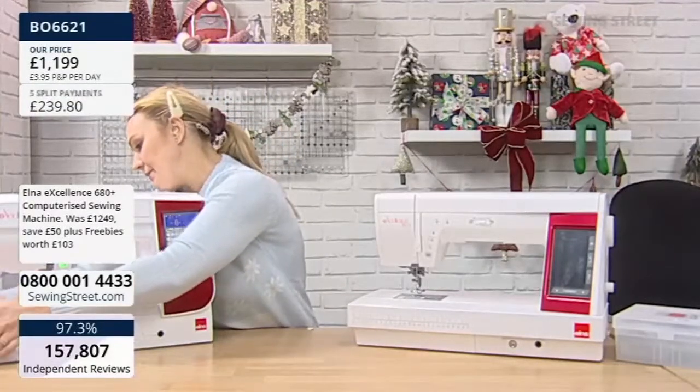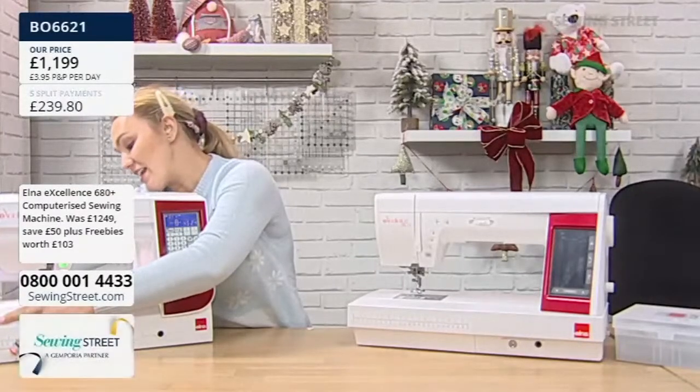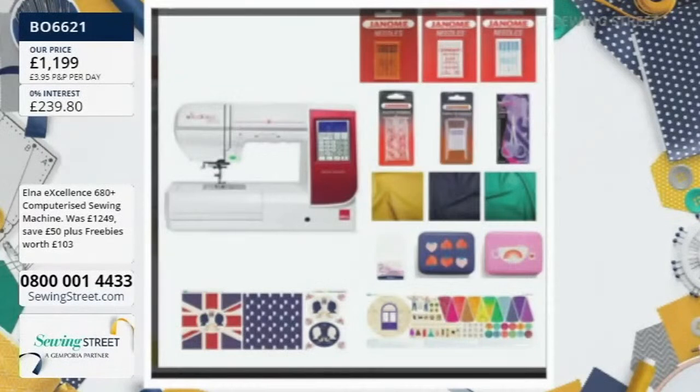If you want anything demonstrating, please, please message in. If you want to see any of those stitches in action, I'd love to show you. We've got loads of machines that we want to talk about this hour. But that one, for me, is the pick of the day.